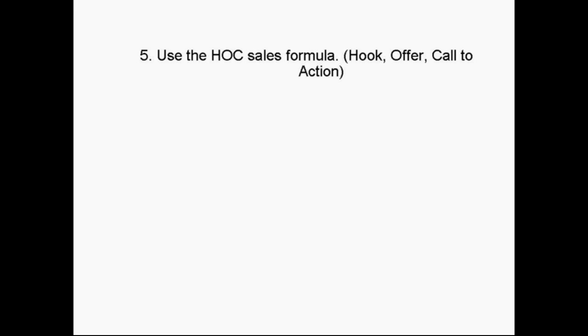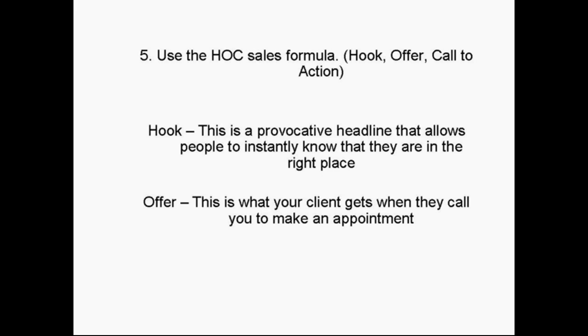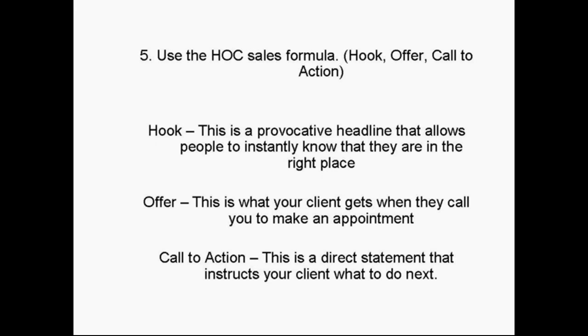Let them know that they are in the right place. Let them know what you have to offer. Then tell them how to proceed with you. Hook. This is a provocative headline that allows people to instantly know that they are in the right place. Offer. This is what your client gets when they call you to make an appointment. And call to action. This is a direct statement that instructs your client what to do next.